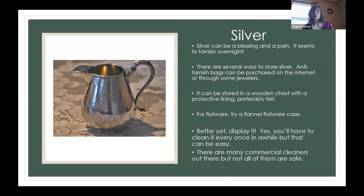Anti-tarnish bags are going to be the easiest, and you can get them through some jewelers, though mostly theirs are just sized for rings, or you can purchase them on the internet. It's a felt that's been treated with a special chemical or a special oil to preserve that silver and keep it from tarnishing as much. It's still going to tarnish, but not as much. You can store it in a wooden chest with a protective lining, preferably felt, again, the felt. Or for flatware, try a flannel flatware case or flannel pouches.